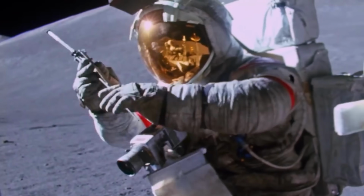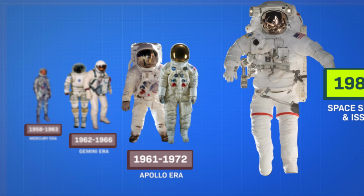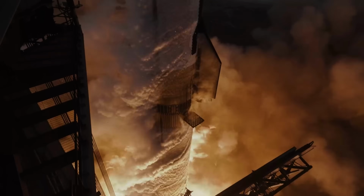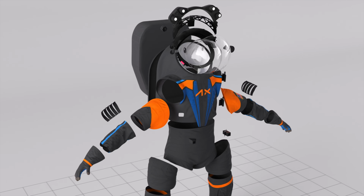But to do all of that, they need to be able to survive outside in space and work for hours in one of the most dangerous conditions a human being will ever face. The problem is, our spacesuits for the moon haven't been updated in decades. But now, to make this next chapter in space possible, spacesuits are getting a major upgrade. These new suits will give astronauts the superpower to do more for longer.